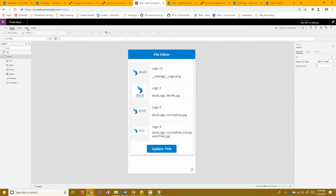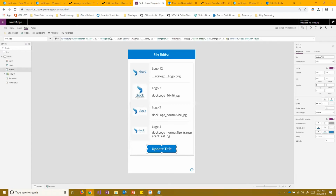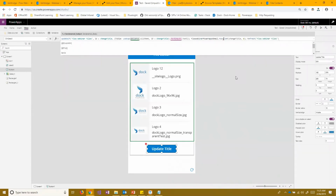And the way that you check your connections is View, Data Sources, and it's loading. But if we look in here, we have the list that I had already in there, and we have the flow now. So what I want is that when someone clicks on this button to update the title, before it changes it, or after it changes it, I want it to send an email. And I have right where I'm supposed to send the email coded in here. So what I'm going to type in is the name of the flow, and it'll already give you a suggestion for what to type in. So it's just whatever the flow's name is, .Run.